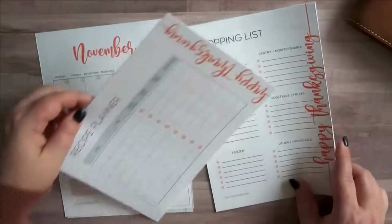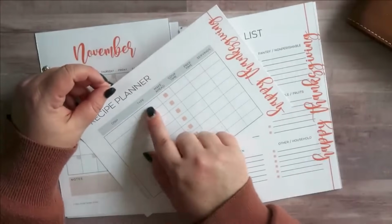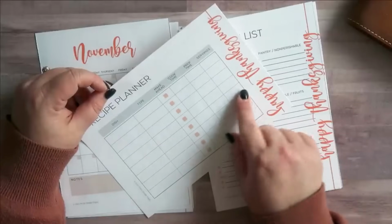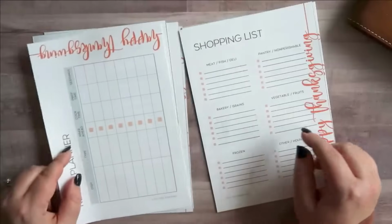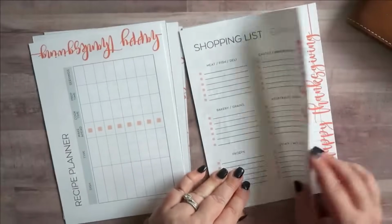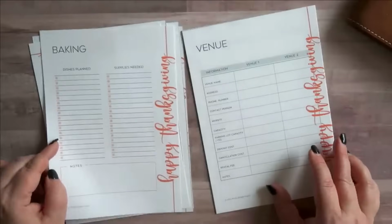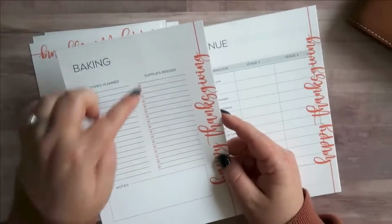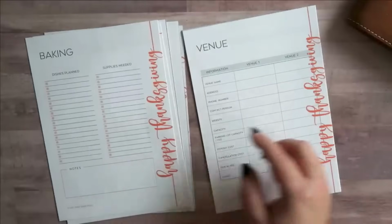There is a recipe planner. It says dish, type, make ahead, cook time, prep time, and servings. So it's getting a game plan for what you're going to be cooking. You've got a shopping list here broken down for you. You've got a baking section. What dishes do you plan on baking? What supplies do you need?